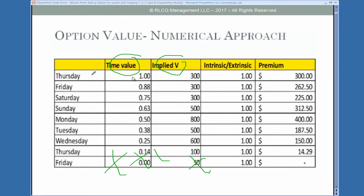Now, the other side of that, you can take advantage of it too. I like to buy options too, but I also like to sell and incorporate selling strategies to take advantage of these, time value and implied volatility. So that's kind of what I'm really drawing on here today to talk about.